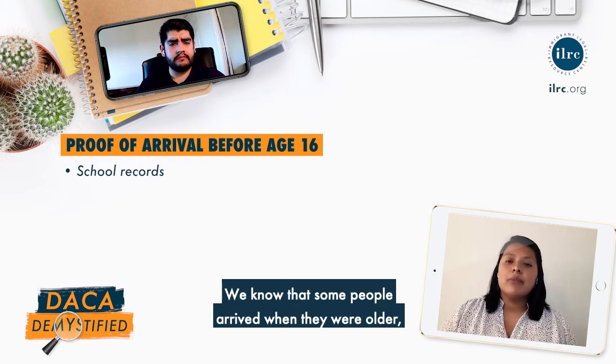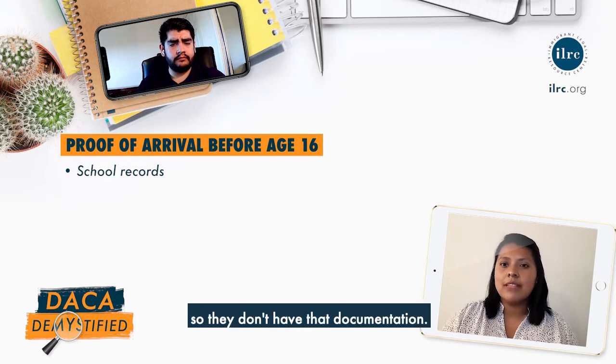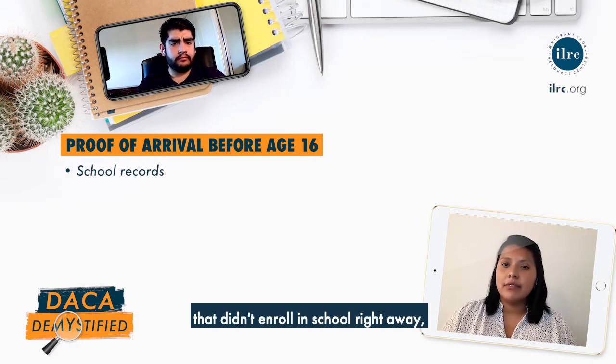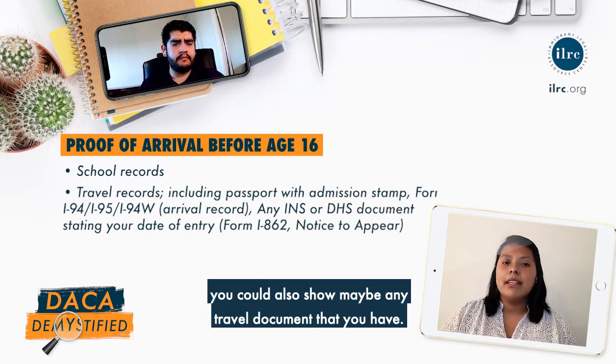We know that some people arrived when they were older, right? And maybe they didn't enroll in school right away, so they don't have that documentation. For those older individuals, or maybe individuals that didn't enroll in school right away, you could also show maybe any travel document that you have.